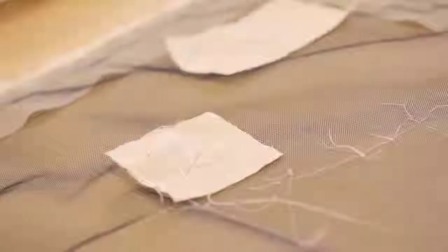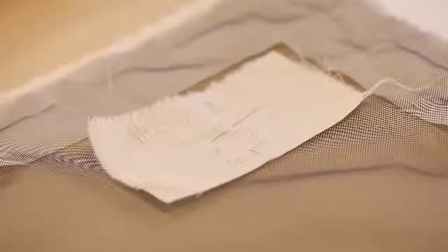Each piece of tulle is prepared and noted with all the information needed to apply the embroidery, the name of each design and its layout on the coat.